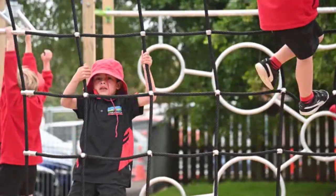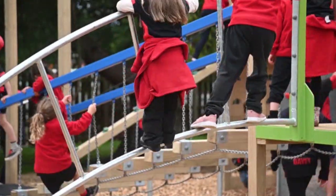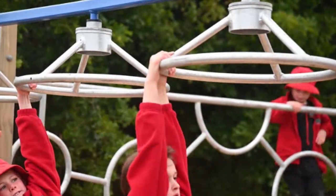Staff and pupils at Brockville Primary agree the new park is a fantastic asset for the school. They're also inviting the wider community to join them in making the most of the new area. In Dunedin, the South Today.